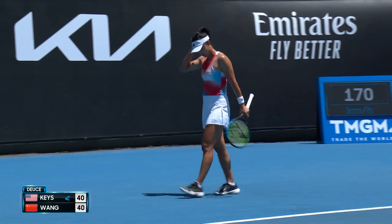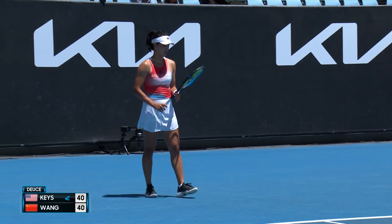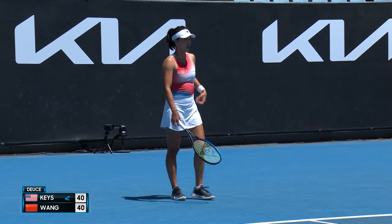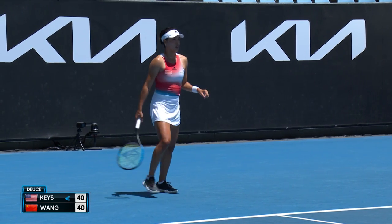Is going to be a little bit quicker through the courts, especially on these hot days as well. The ball can bounce a little bit higher. Normally on the colder days when the ball is heavier, it just doesn't bounce as high. Not as lively off the bounce either.